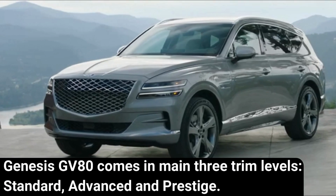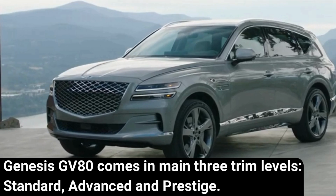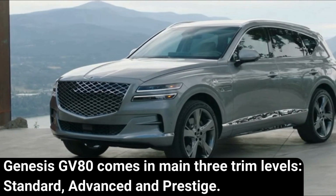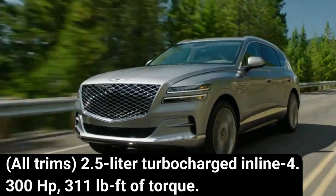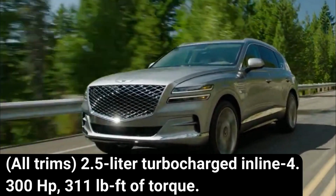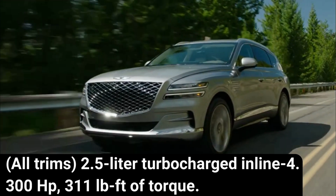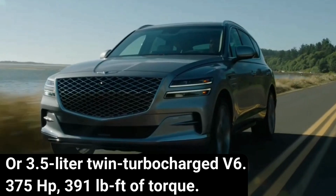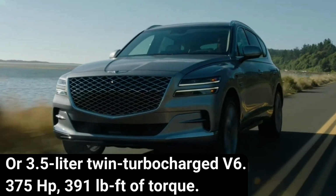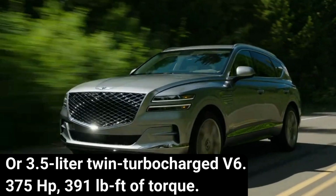The Genesis GV80 comes in 3 main trim levels: Standard, Advanced, and Prestige. All are available with either a 2.5-liter turbocharged inline-4, 300 horsepower, and 311 pound-feet of torque, or a 3.5-liter twin-turbocharged V6, 375 horsepower, and 391 pound-feet of torque.